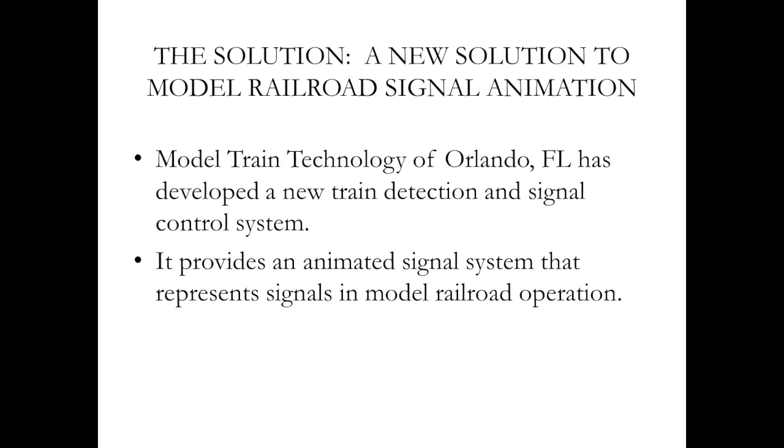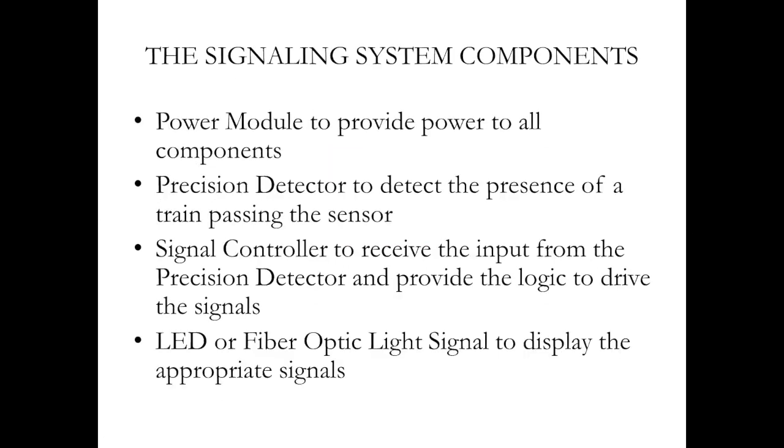Model Train Technology of Orlando, Florida has developed a new train detection and signal control system that provides an animated signal system that represents signals in a model railroad operation. The components of the system are 4. The first component is the power module that provides power to all of the components.